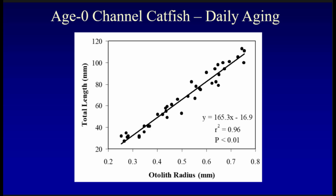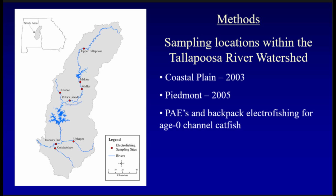You're talking about 96% of the variation in fish size can be explained by otolith radius. So basically the idea here is that otolith size, otolith growth could potentially be used, we thought, as a proxy for fish growth. So let's get into the methods. I do have a lot of information to present, so hopefully I'll make the time here.